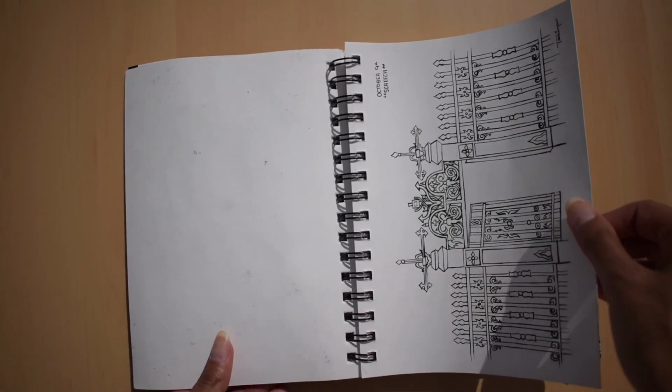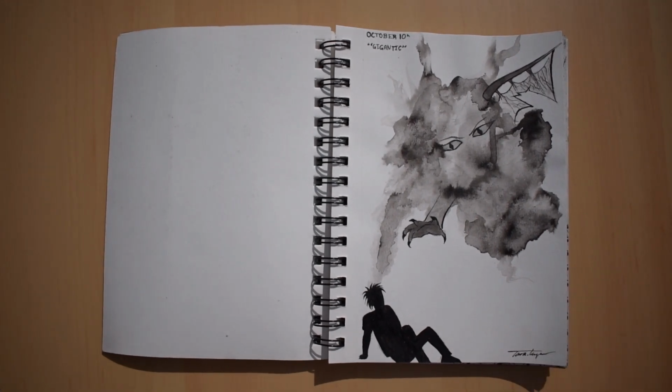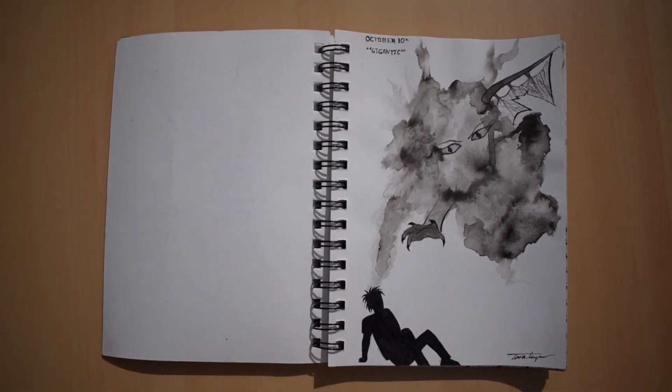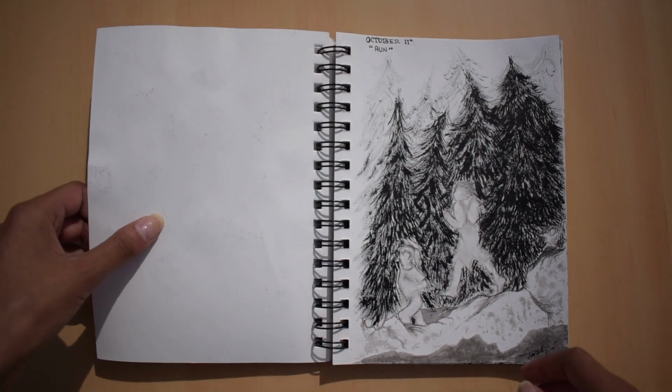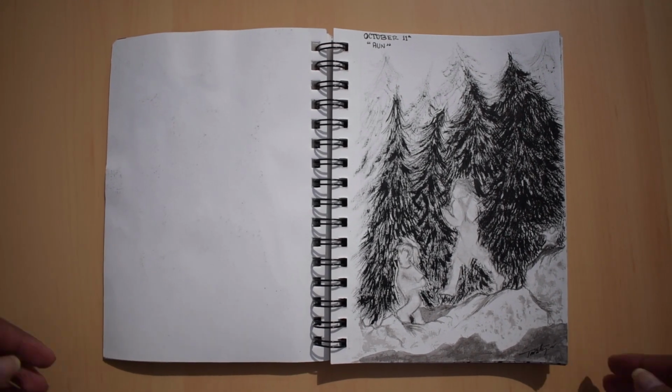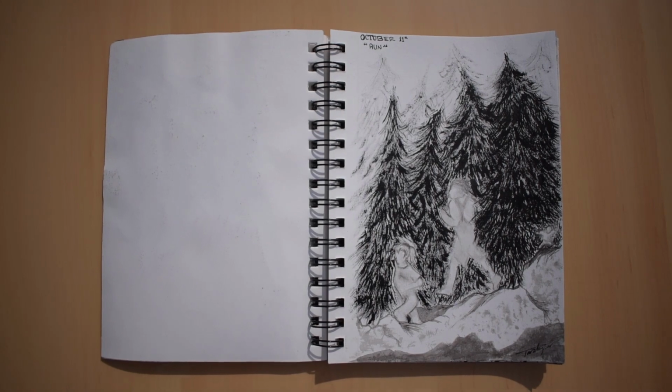Then for October day 10, gigantic, I've got some parts that are more solid, some parts that are more faded, a bit of a monster that is gigantic. For October day 11, the prompt was run, so I've got 2 ghost-like figures in the foreground and one really tiny guy, if you can see him, in the background.